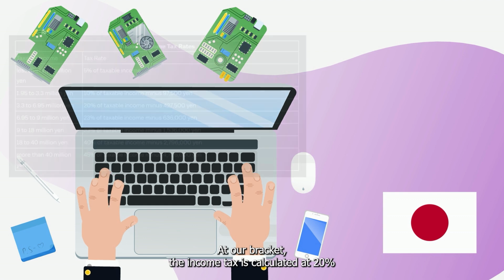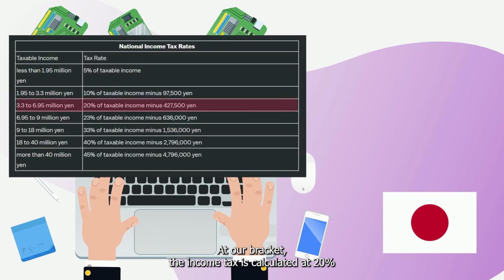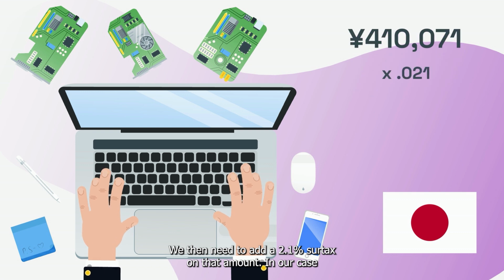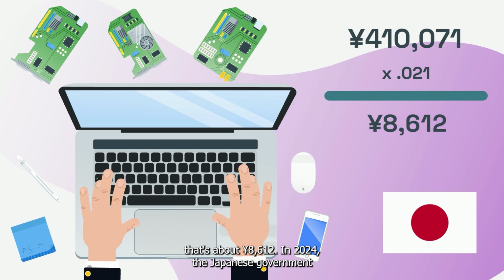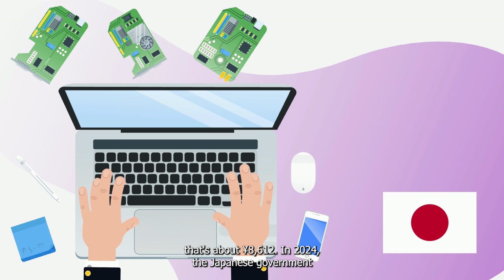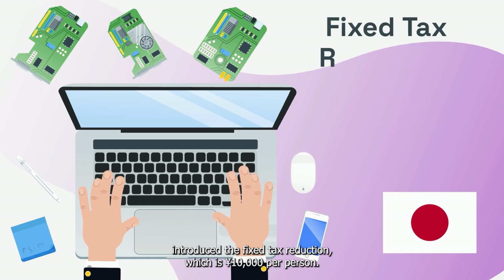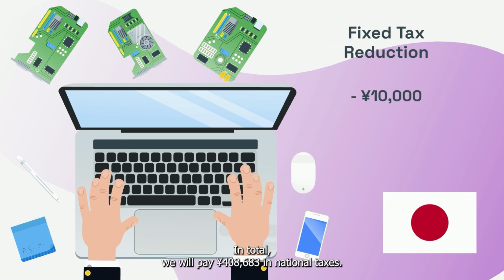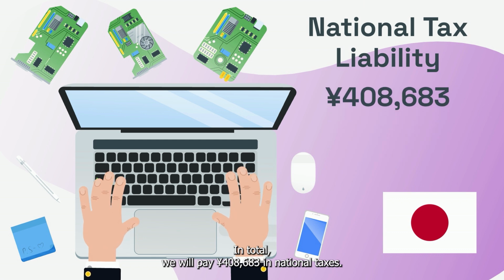At our bracket, the income tax is calculated at 20% minus 427,500 yen, or about 410,071 yen paid. We then need to add a 2.1% surtax on that amount. In our case, that's about 8,612 yen. In 2024, the Japanese government introduced the fixed tax reduction, which is 10,000 yen per person. In total, we will pay 408,683 yen in national taxes.